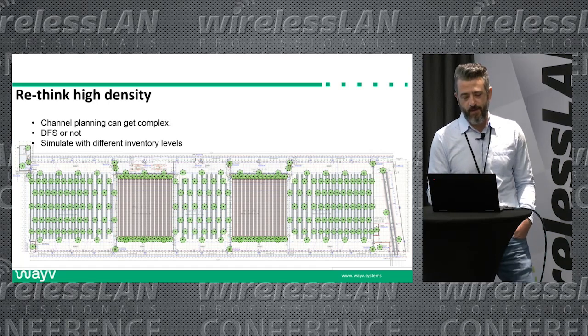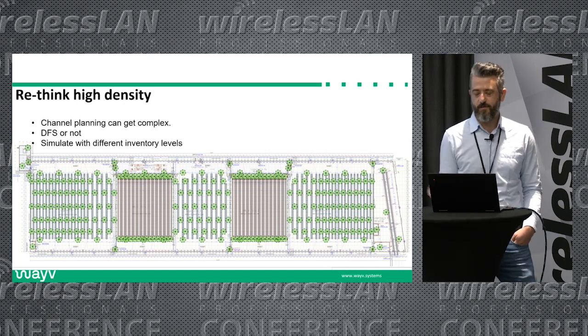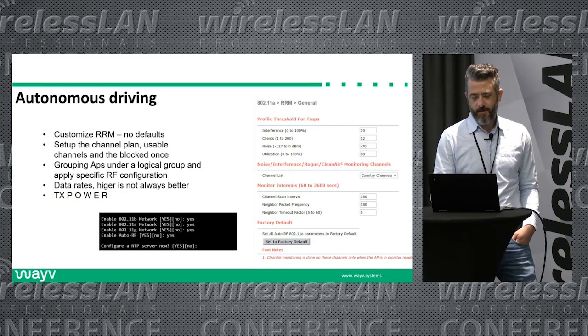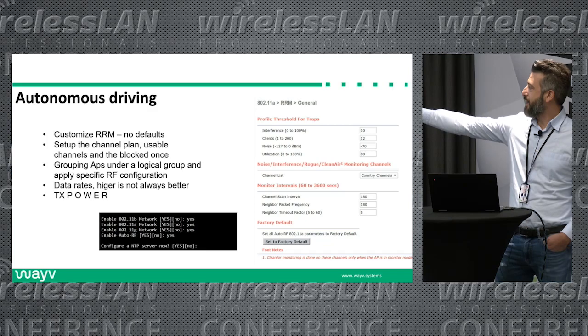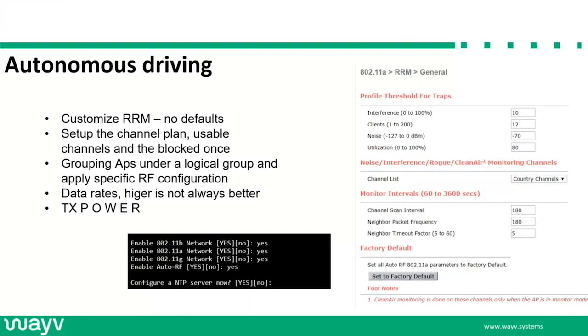I always recommend that if you simulate anything, simulate with different levels of inventory based on the information you collect from the site. And don't stop at that black box. It's a Cisco controller, but I guess every manufacturer has something like that. This is a configuration screen from RRM, and you'll be surprised, I see that a lot: when they configure the RRM, they keep it as default. And there are a lot of complications with this default configuration in RRM.